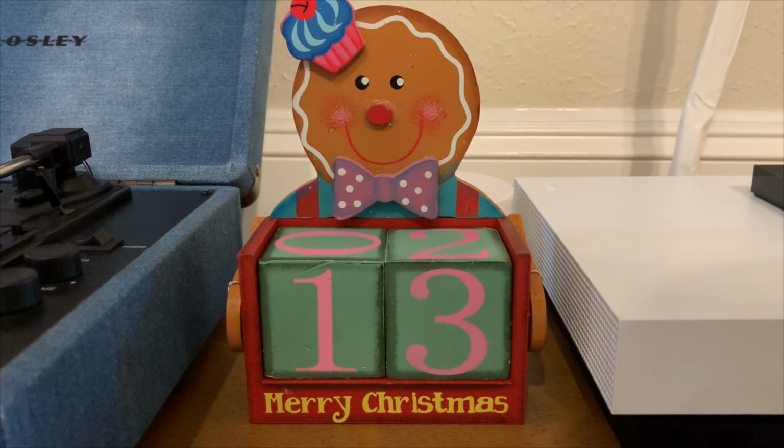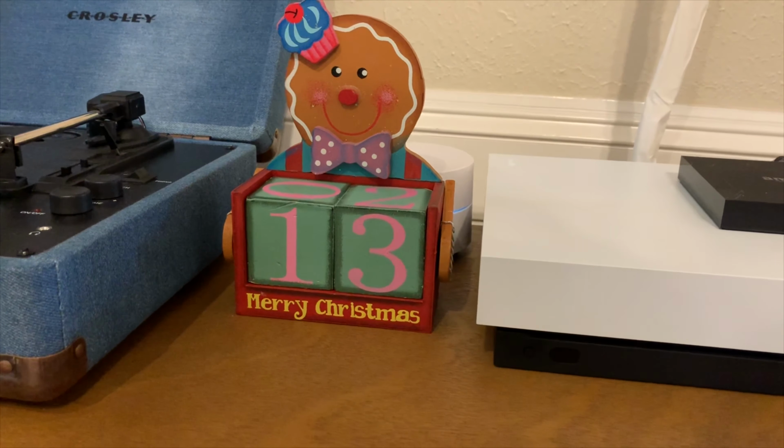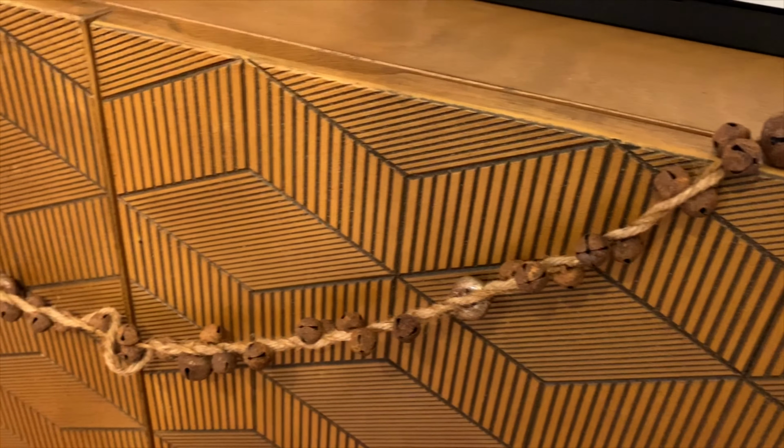And I know I say this every year, but this year really just flew by. It's crazy to believe that it's almost Christmas, but I am just trying to slow down and enjoy every moment I can.